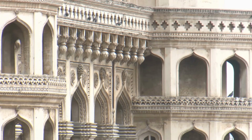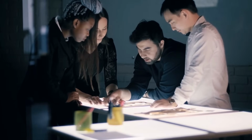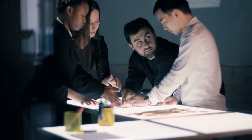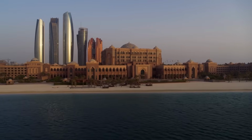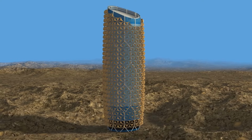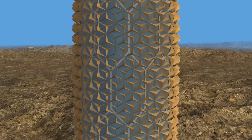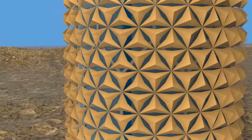Now, let's fast forward to today. Designers are getting creative, mixing traditional wisdom with modern tech. At the Al Bahar Towers in Abu Dhabi, they've got it too. Picture over 2,000 hexagonal panels that dance with the sun's movement, providing shade to the building's interior.